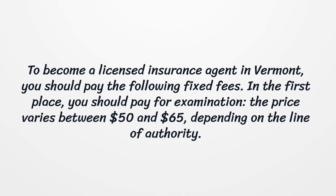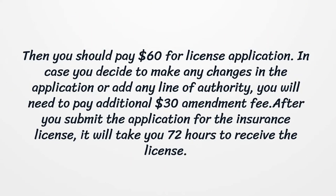To become a licensed insurance agent in Vermont, you should pay the following fixed fees. In the first place, you should pay for examination. The price varies between $50 and $65, depending on the line of authority. Then you should pay $60 for license application. In case you decide to make any changes in the application or add any line of authority, you will need to pay an additional $30 amendment fee. After you submit the application for the insurance license, it will take you 72 hours to receive the license.